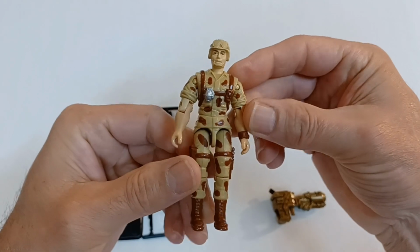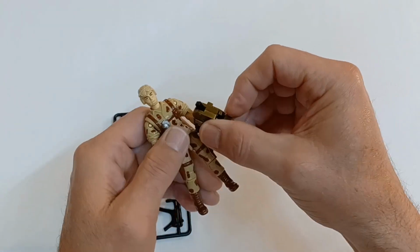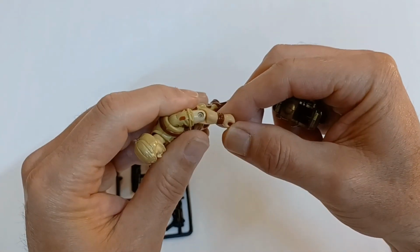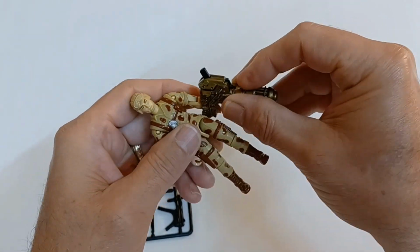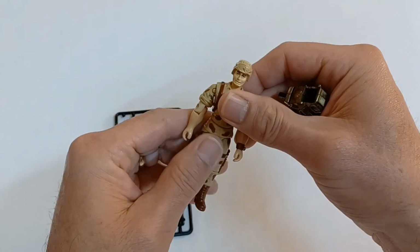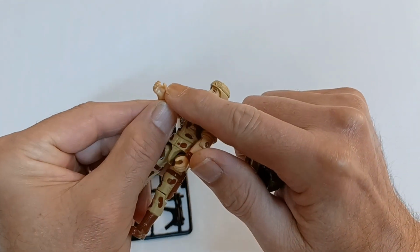The Battle Commander Duke. I'm guessing it just slides on his arm. Oh, I see. You have to be really careful with these guys because they're made of a little harder plastic than the toys nowadays. And even back in the day, there were certain figures that the thumbs popped off real easily.